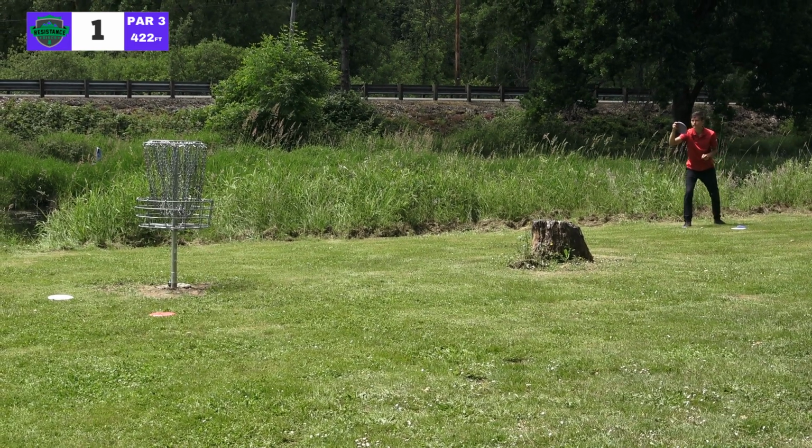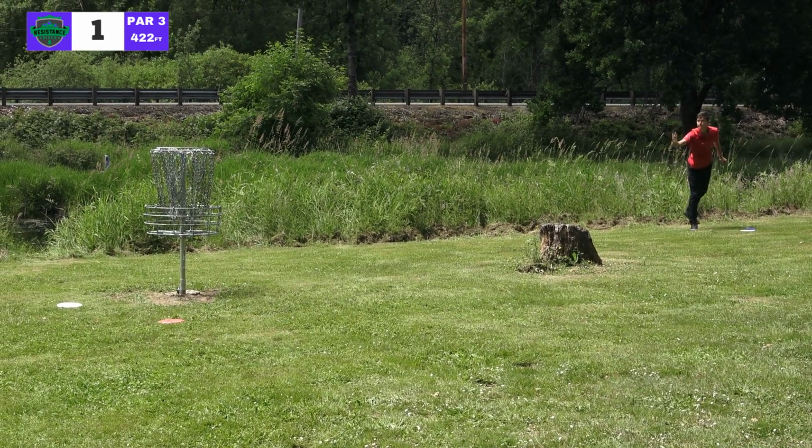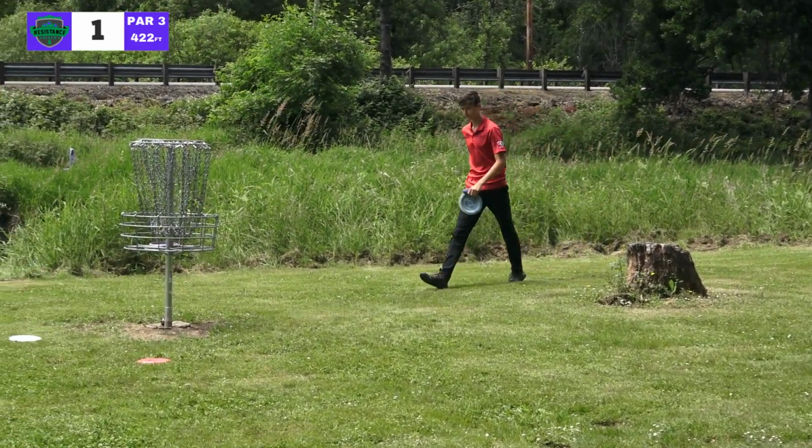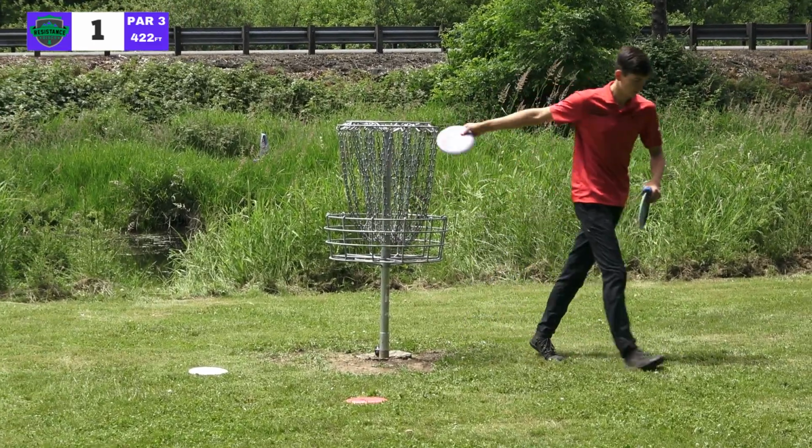See if we can put those Lunas into the chains. Yes, sir. Oh, great putt. Great way to start your second round. Moving day on Saturday.